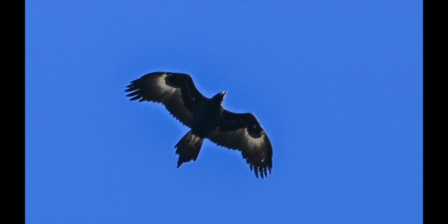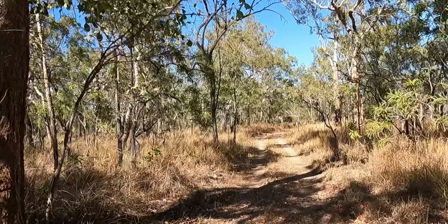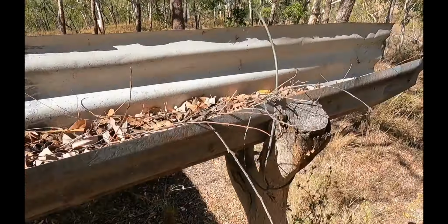Well, good navigation skills. We cut off the blue track and jumped onto the yellow track because there was supposed to be a little hut down on yellow track, and I think we're being rewarded. What's that on the thing? Hang on. Favourite part of this hut, which is actually the gutter. I just love how it ends. It goes past and onto the tree.